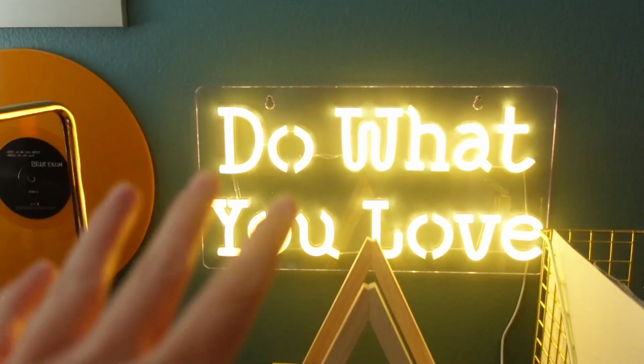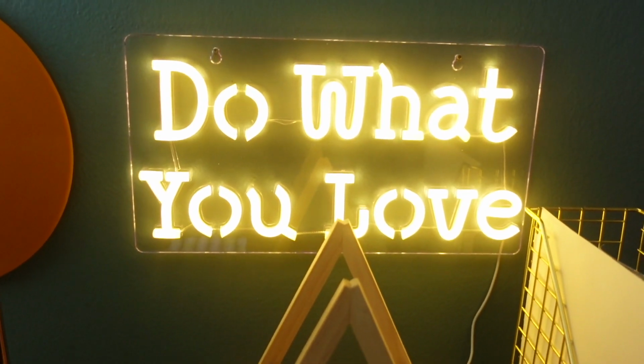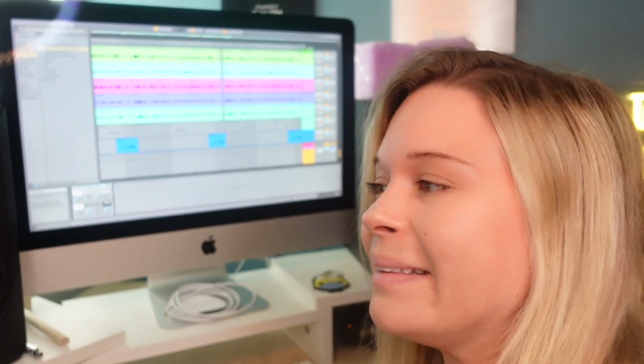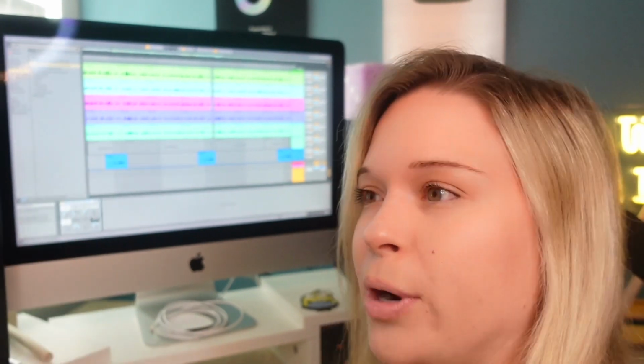I have some of my awards on the wall, and this sign is literally my favorite mantra, or one of my favorite mantras. So do what you love. I always say do what you love and love what you do. So this is Ableton. I love working in Ableton. I used to work in Logic Pro X, which is also a super great program.